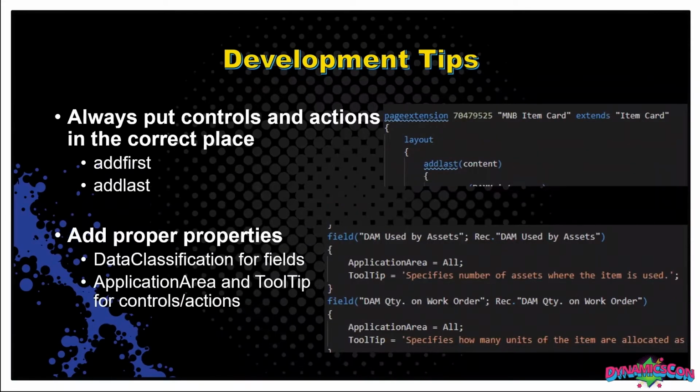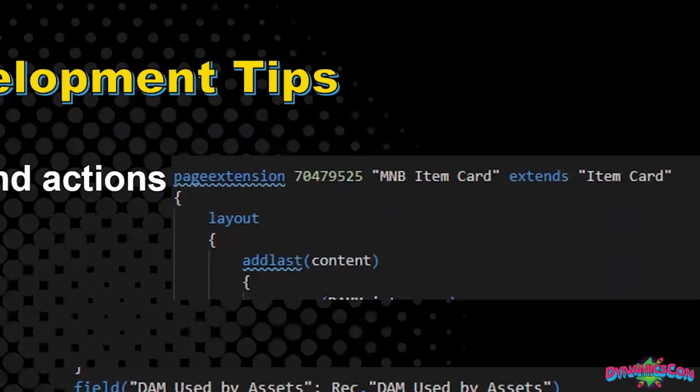One rule which is good, but not mandatory, is to put controls and actions in the correct place. That's in the validation checklist, but it's not hard in stone. So add it first or add it last. That's because if Microsoft changes any action or renames it, or in some version which you would like to do, like the Italian or Polish version, it will be named differently, and you will fail the validation. So it's better to put it in the first or last place. Then you should be okay, and it should not break anything if Microsoft just changes the name of the control, which happens from time to time.